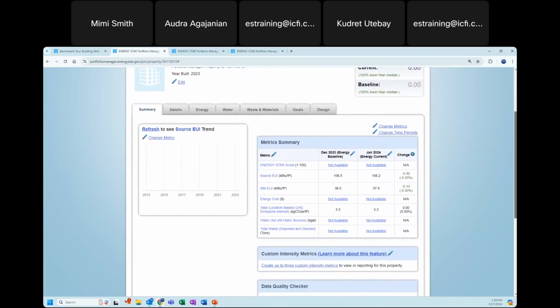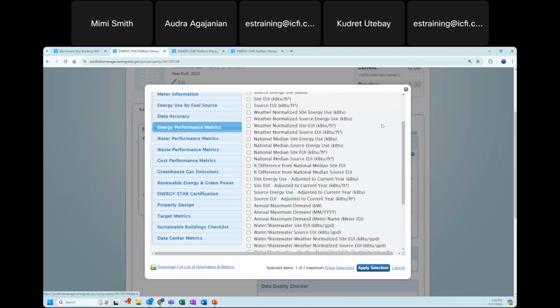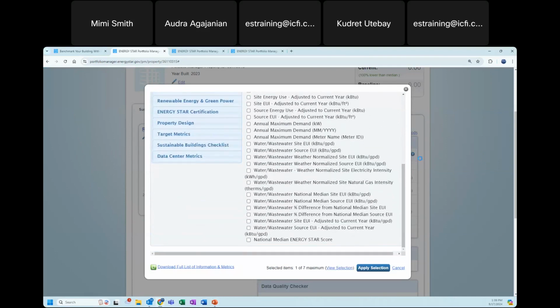And then if you scroll down here, we are on the summary tab of the property level structure here. You can see this metric summary over on the right-hand side. So from here, we can change these metrics to be able to show different options than the ones that are listed. So we can change the metrics, which is the first option here, and you can select 7. So to begin, we'll want to deselect some of these here. We'll keep that, and we can scroll down to the energy performance metrics, and then we'll scroll down again to our water and wastewater options. So I'm going to select source and site EUI, as well as weather normalized site and source EUI. Easy to get those mixed up.